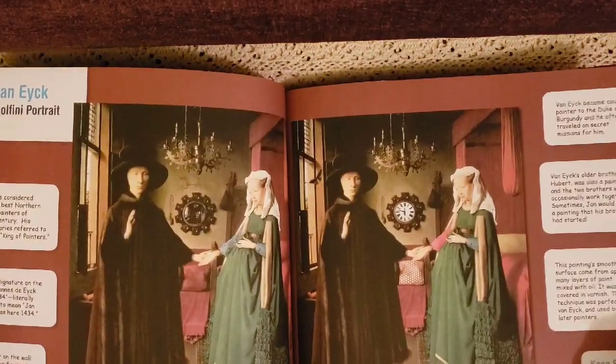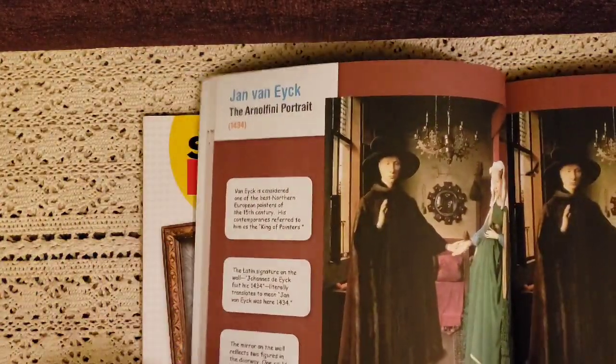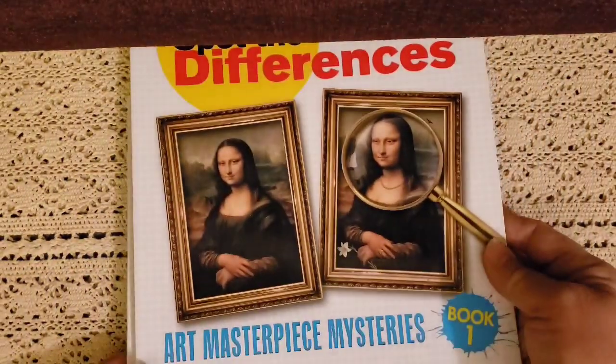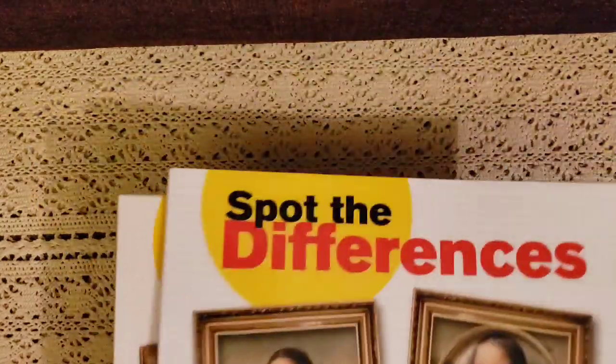And there are several differences, so it won't be like you're only choosing one. And it gives you information on the side of each one. So I really, really like these books. Spot the Difference. So like I said, I got 1 and 2. I do believe there are 3 or 4 books. I'm not certain, but I want to think 4.